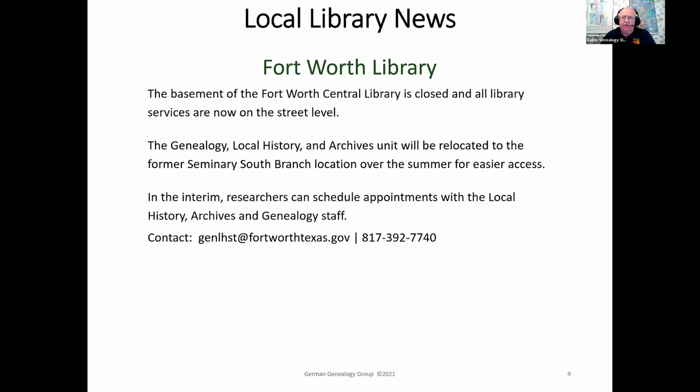I've been in the area since 1994. I remember even when they had built the new top part of the library, the basement was there, and it basically said they really haven't done as much preventive maintenance as they would like to do on it. So at this point, the basement is closed.